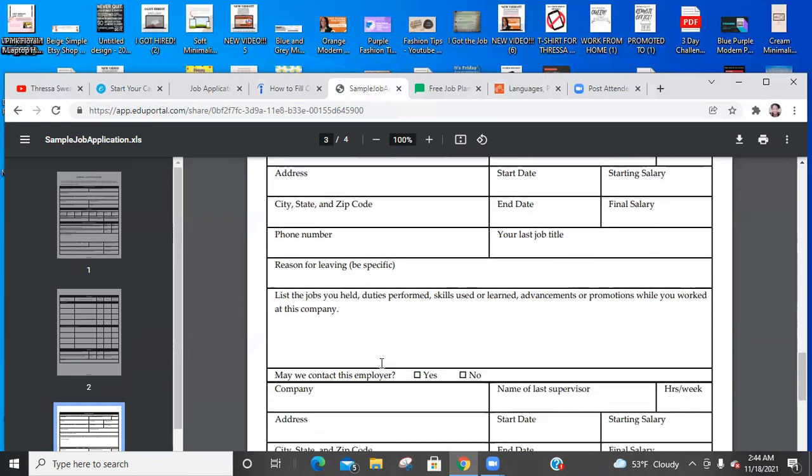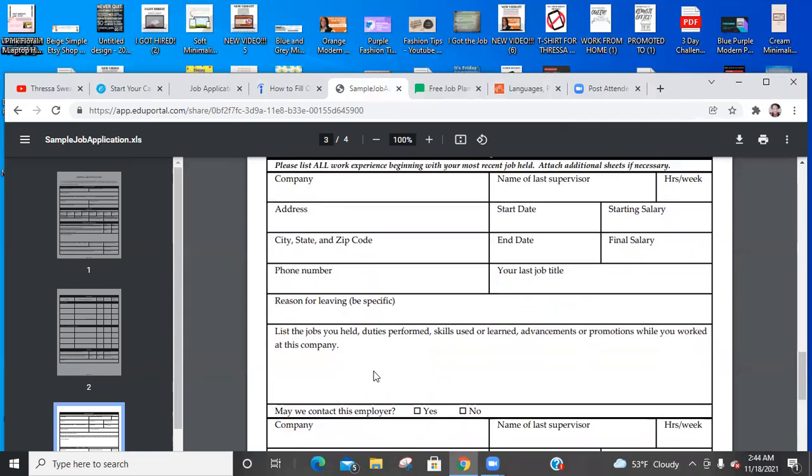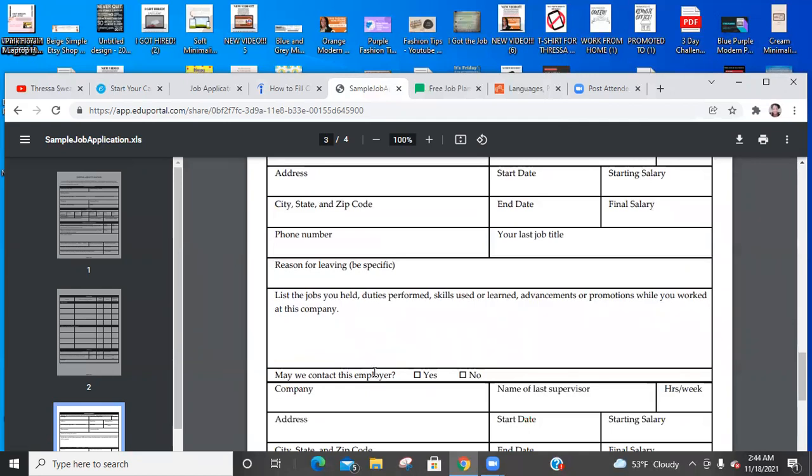When you list the jobs, go into details. Don't just say one sentence, go into details. What you can do here is look at your resume, whatever your resume says for this current job, you can implement that saying right in here. You want to outdo yourself. You want to do everything you can to stand out from the crowd here.